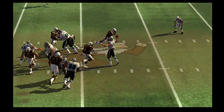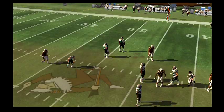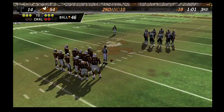Blitz is coming. Closing in. Gets rid of it. It's batted away. That's the third one he's been unable to bring in, the intended receiver on the play.